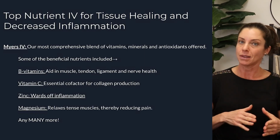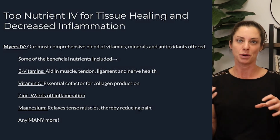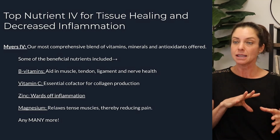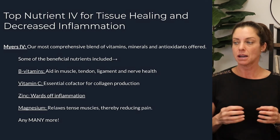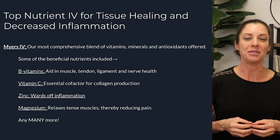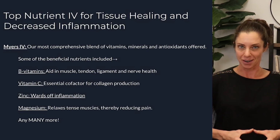Vitamin C is an essential cofactor for building collagen. And as we know, as your joints are recovering, you're needing new collagen, or more collagen, there. Zinc is in there, which wards off inflammation. And magnesium is in there, which relaxes tense muscles and thereby reduces pain. There are also many, many more, and I'm not going to sit and read through them to you, but you can always get a full list from us here at the clinic.